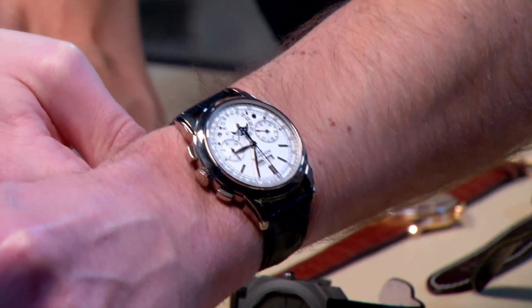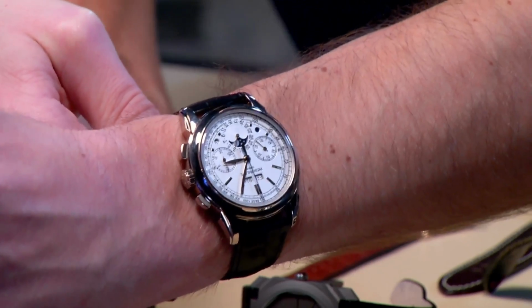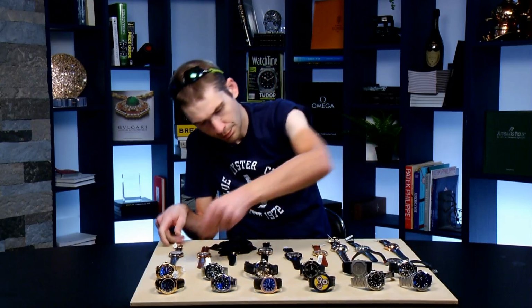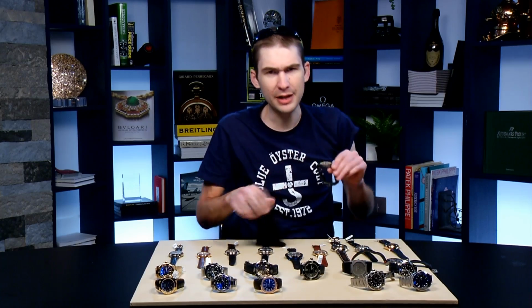Never obstreperous, never overly boisterous, and the silver dial is considered the most universal of the options offered, as it wears well with almost everything. Let's go back to sports watches. Let's go back to FP Journe.